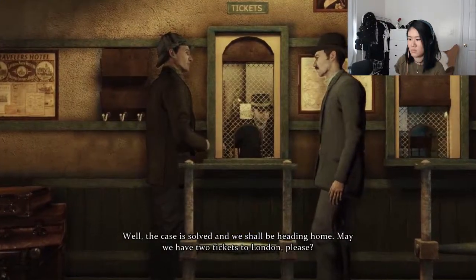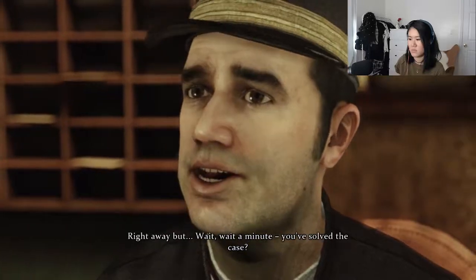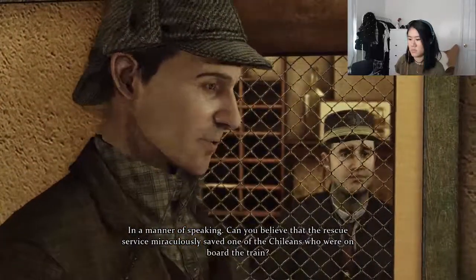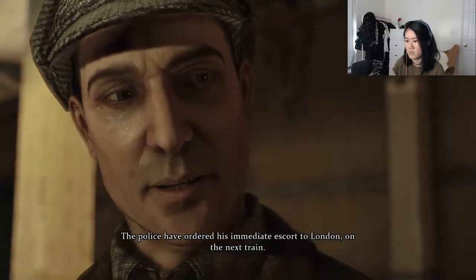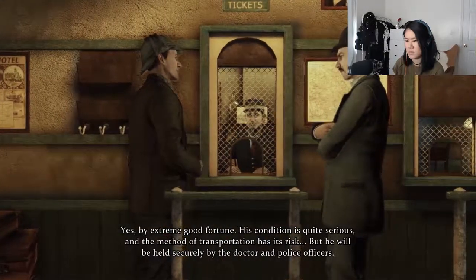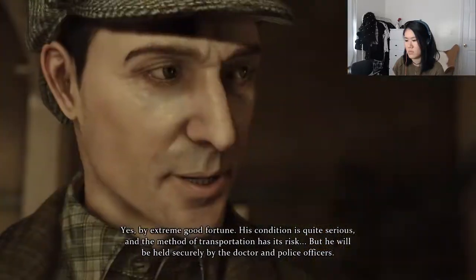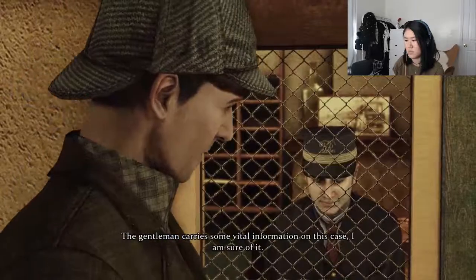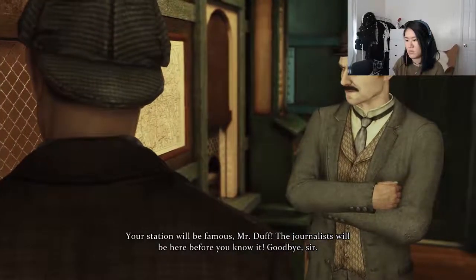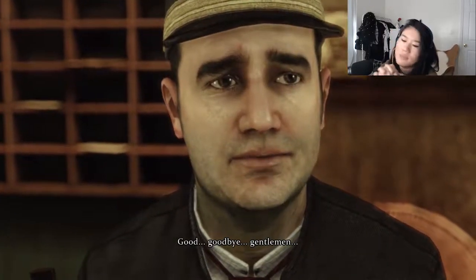Well, the case is solved, and we shall be heading home. And may we have two tickets to London, please? Right away. Wait a minute. You've solved the case? In a manner of speaking. Can you believe that the rescue service miraculously saved one of the Chileans who were on board the train? The police have ordered his immediate escort to London on the next train. He pulled through, then? He's alive? Yes, by extreme good fortune. His condition is quite serious, and the method of transportation has its risk, but he will be held securely by the doctor and police officers. The gentleman carries some vital information on this case. I am sure of it. Really? Your station will be famous, Mr. Duff. The journalists will be here before you know it. Goodbye, sir. Goodbye, gentlemen.